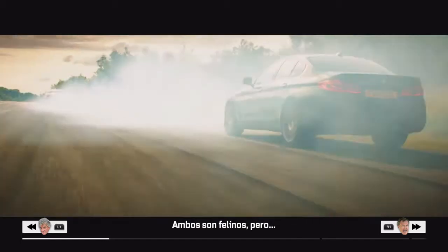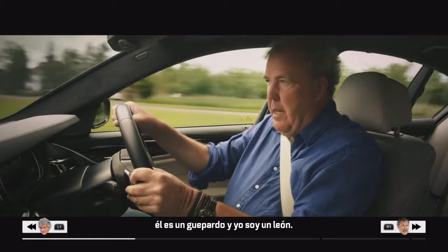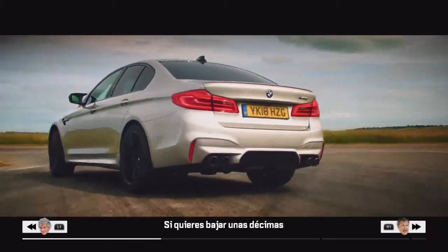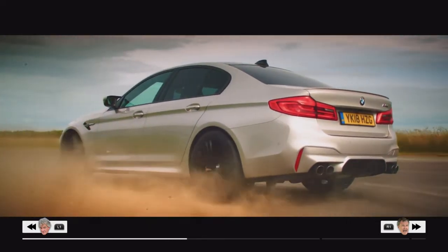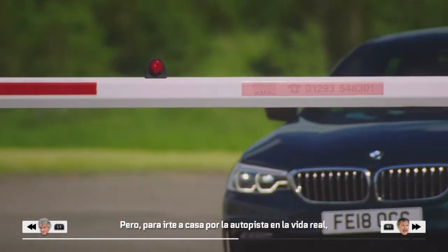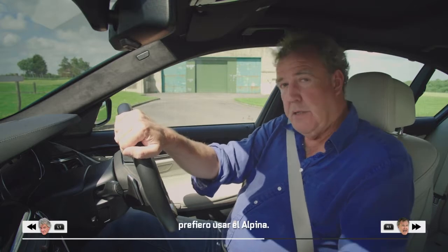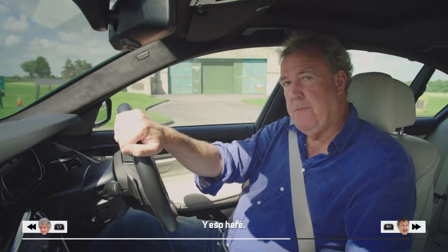We're both cats, it's just that he's a cheetah and I'm a lion. If then you care about shaving tenths of a second off your lap time at a racetrack, you're better off with an M5. But for going home on the M4 in the real world, which is what I'm about to do, I'd rather use the Alpina.